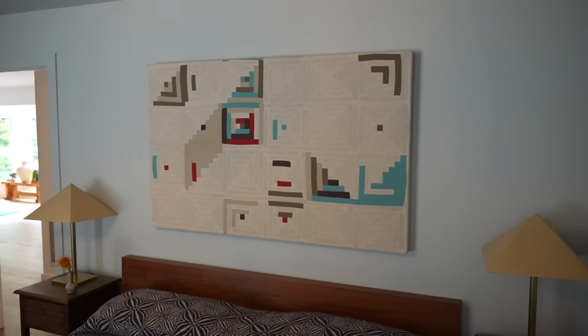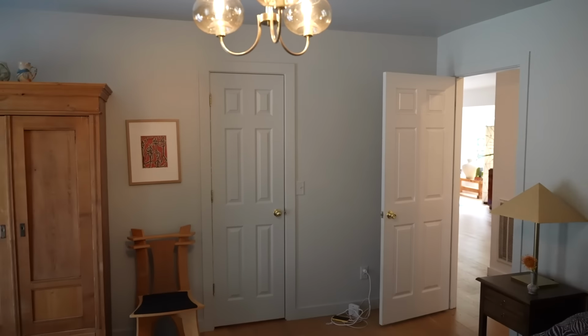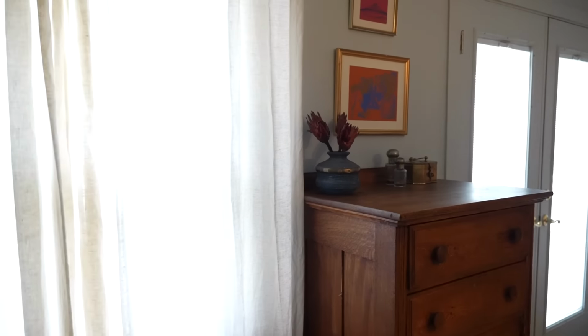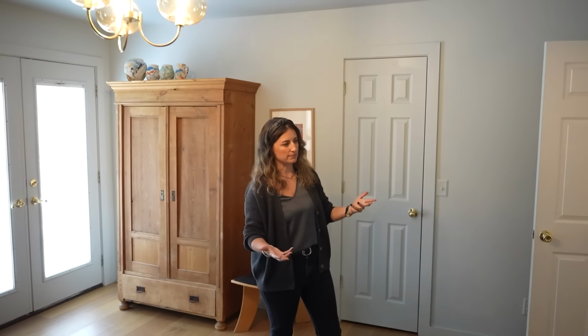All right, let me take you into our primary bedroom. This is a space that has also seen a few iterations. I think I'm in a good place now. The walls are smoke infusion, 50% lighter. I swatched out a bunch of different colors, and I love this kind of calming light blue.